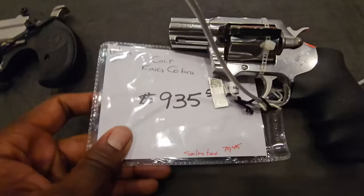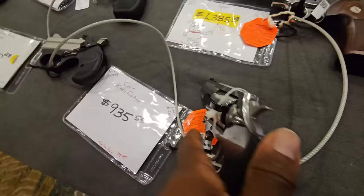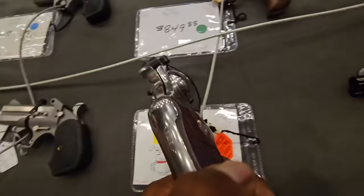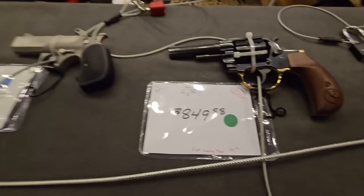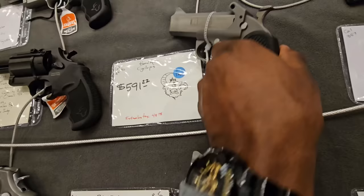Colt, 357 Magnum, really good grip. So that gives you a really good grip. So you're gonna get a good purchase on that one. Colt Python, wooden grips. That one's gonna be a handful. Henry. See, here's a problem. And we got that Cyclops in 4570. That's gonna be a handful.